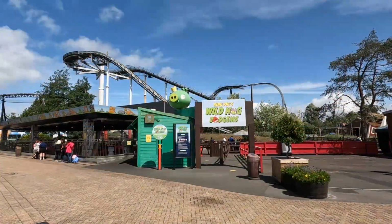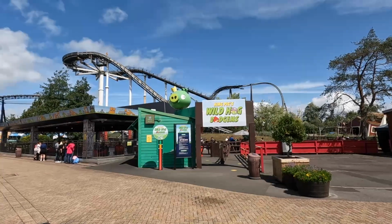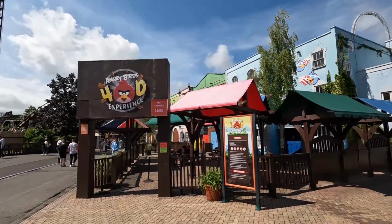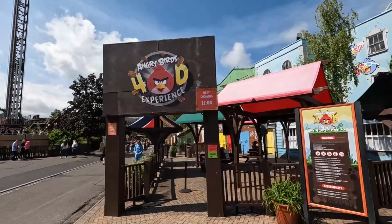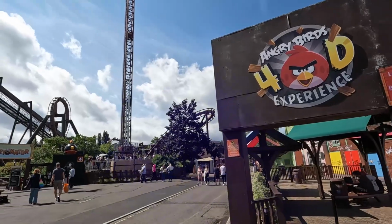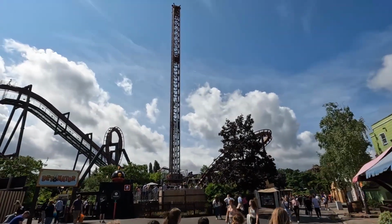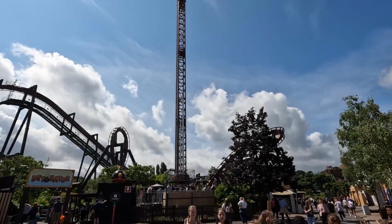And into Angry Birds Land now then, where you'll find King Pig's Wild Hog Dodgems, as well as the Angry Birds 4D Experience Theatre there, next showing at 12 p.m. You'll also find Detonator here as well, the Fabri Drop Tower. Queue times for both Detonator and the Dodgems at just 10 minutes.